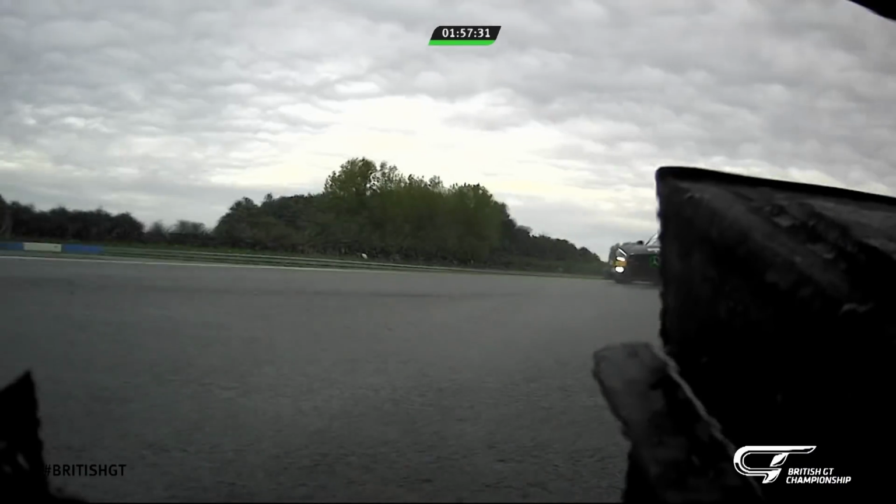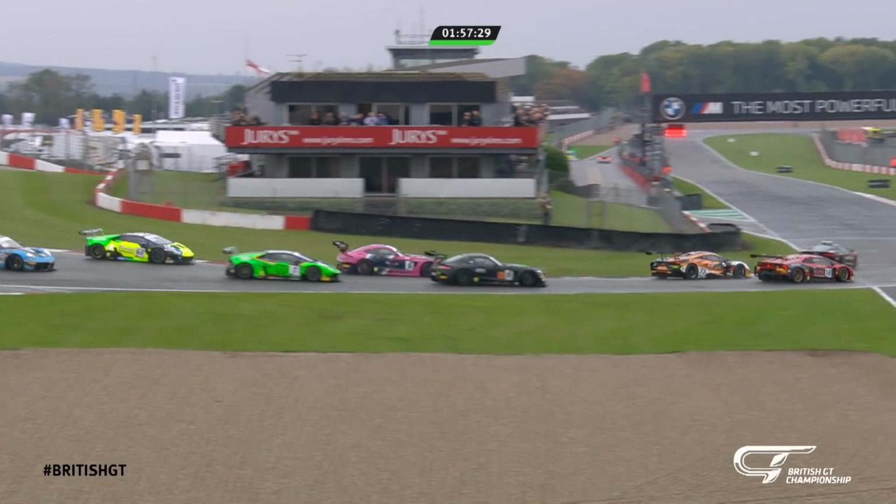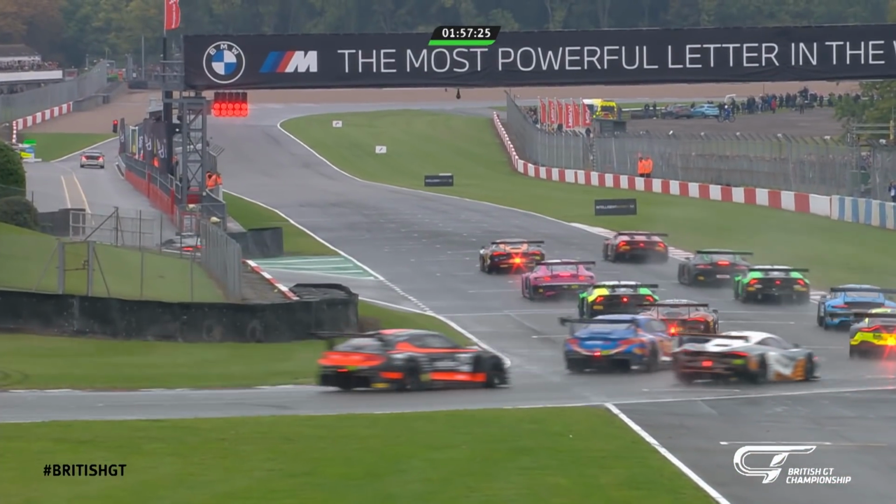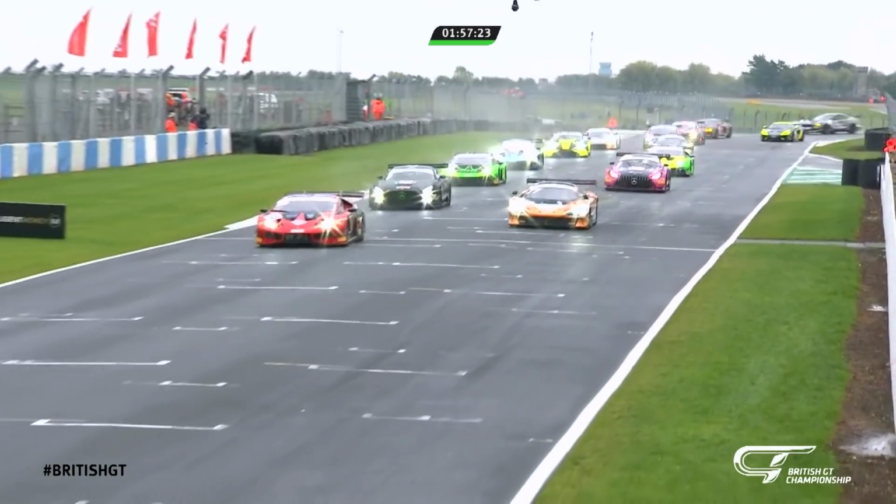Through the final turn they come. Place your bets, everyone. This is going to be a fantastic 2 hours of racing, which is about to get properly underway now then. The red lights go out.